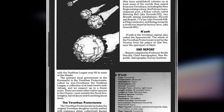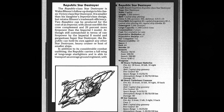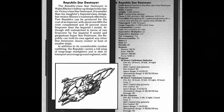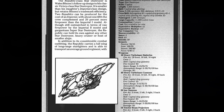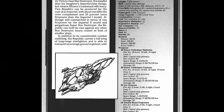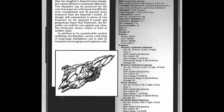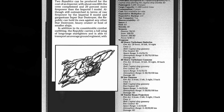So here's what the lore actually says about the Republic class. The threat dossier says that it was the follow-up design to the classic Victory Star Destroyer. Although it's smaller than the Imperial class, it actually has 20% more firepower than the Imperial 1, but can be produced at half the price. Additionally, the Republic class comes with a full ground regiment as well as advanced starfighters.